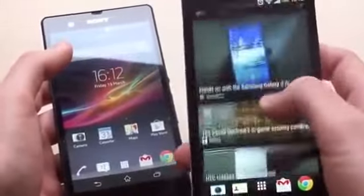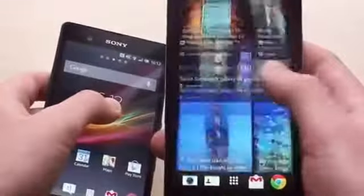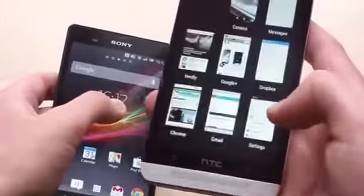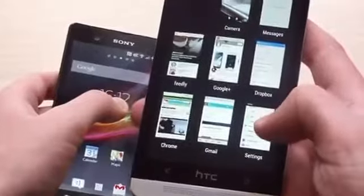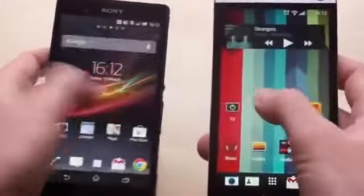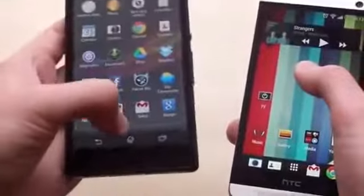There's a home screen experience based around the BlinkFeed newsfeed page, as well as a redesigned app drawer, and for multitasking you have to double tap the home key. So Sony is definitely closer to the stock Google experience, but Sense 5 is more responsive with absolutely no lag, and perhaps a bit more user-friendly than the stock minimalist Sony UI.